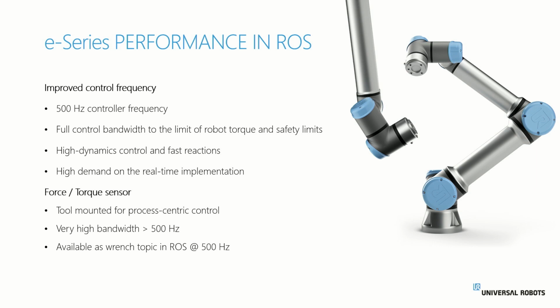I guess we've discussed real time a lot this morning, and as you can see from a lot of the previous presentations from today, running at a stable 500 hertz control loop is not that easy. So of course it brings back a lot of demand on the real time implementation, also on the ROS side. But again, now you have the possibility to actually do control like that.